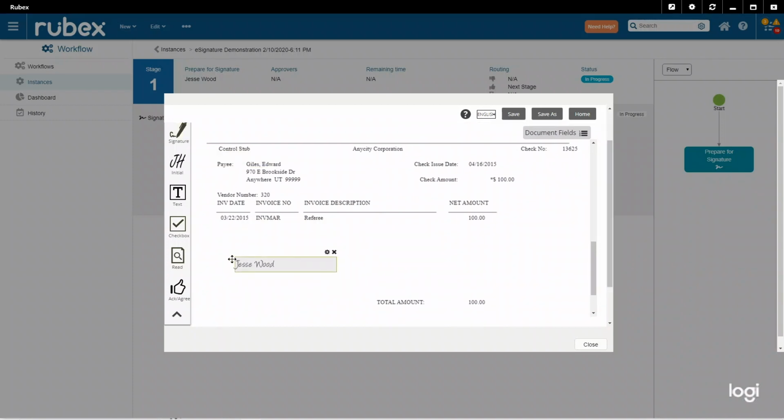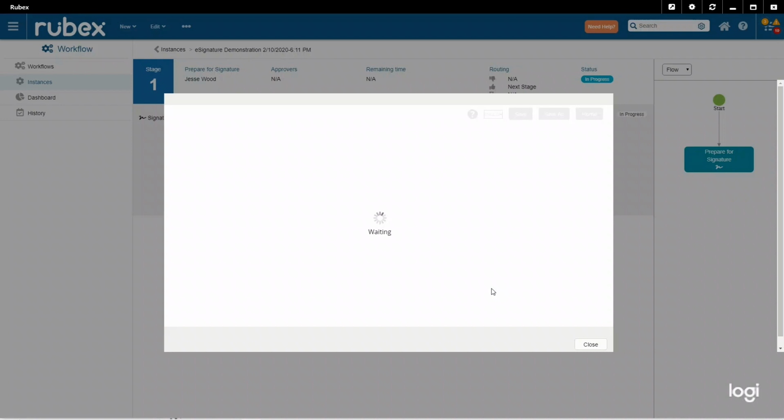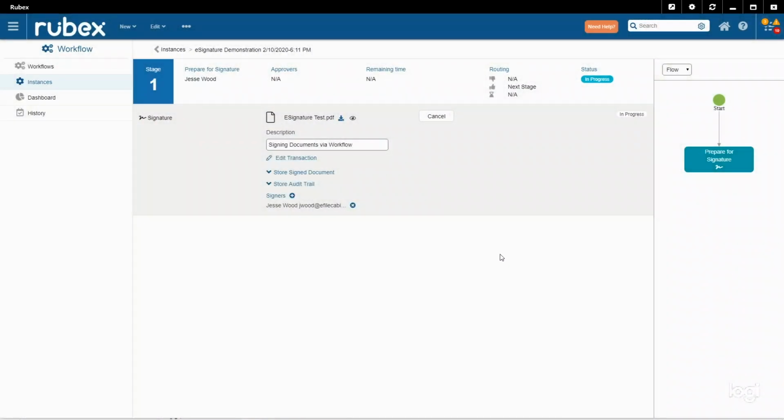And so I'm going to take my signature, put that on, it'll put my date stamp along with it, and I've done my part. So I'm just going to not change the title or the email or the notifications. I'm simply going to submit it for signature, and that has now been sent. So that document will have to be signed.